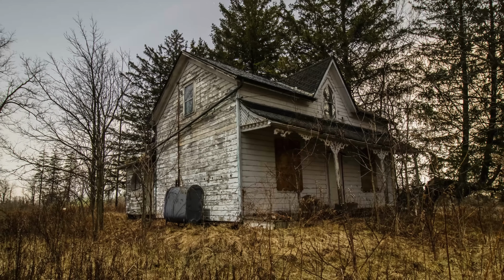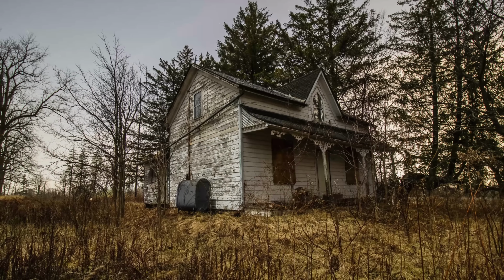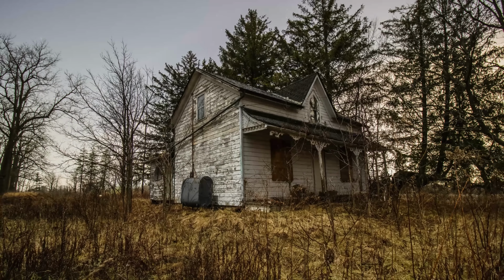Not being able to get inside of the second house and not being able to use lights, I wasn't able to end the video on the property.